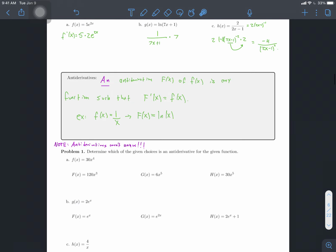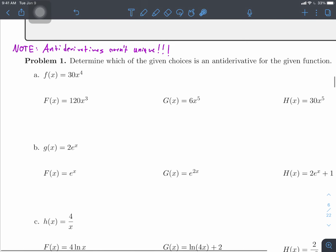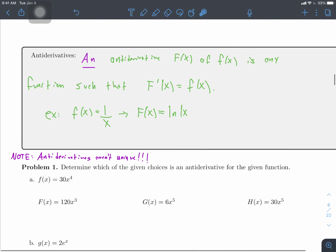Okay. So, one major caveat about antiderivatives is that antiderivatives are not unique. When we say unique, if something is unique, there's only one of it, right? So why do I say antiderivatives are not unique? Yeah, I could have multiple antiderivatives. What's another antiderivative of 1/x? Yeah, 1/x plus 1, or 1/x plus 1,000,000,000, or whatever number I want. I can just add it on. When I take its derivative, that number's just going to go away, right?